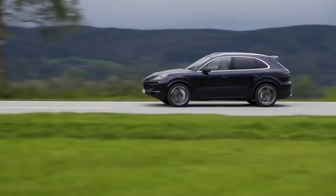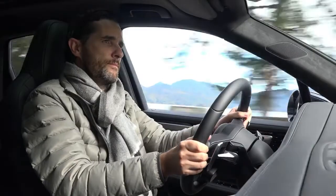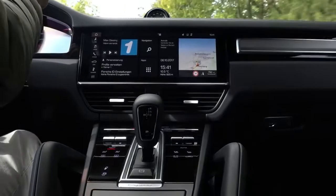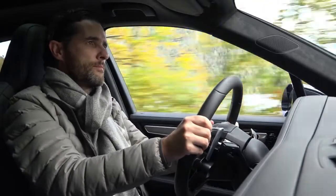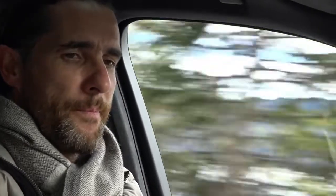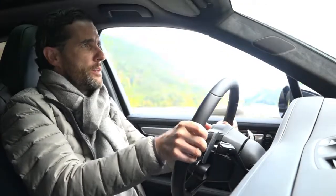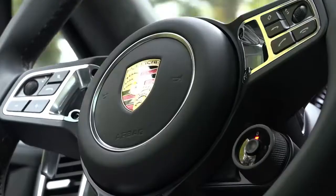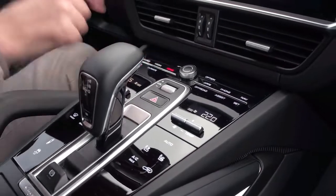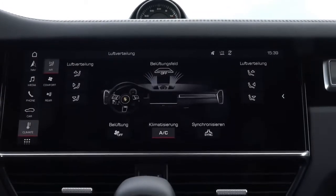New functions, new services and new apps. Porsche is taking vehicle connectivity to a new level with Porsche Connect Plus. The system is a standard feature of the new Cayenne and includes such things as an LTE phone module with integrated SIM card, online navigation system including real-time traffic updates, and an intelligent online voice control system. The voice pilot not only allows you to control the navigation system, but also the infotainment system, the air conditioning, and the heated seats.